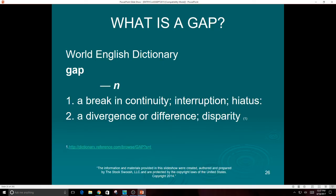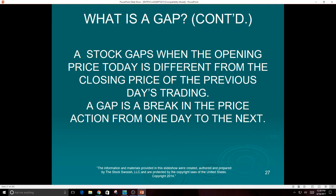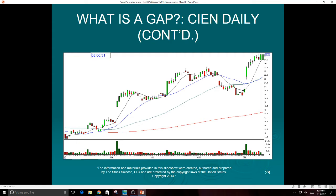Now, what is a gap? We've discussed this before, but we'll review it again. It's a break in continuity, interruption, hiatus, a divergence, a difference, a disparity. A gap is a break. A stock gap, so the opening price today is different from the closing price of the previous day's trading. A gap is a break in the price action from one day to the next. That's what a gap is. Very simple. Let's just go over it.